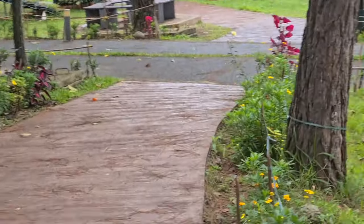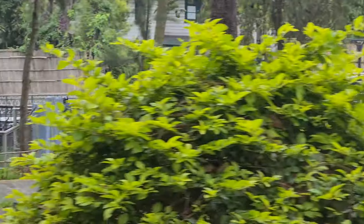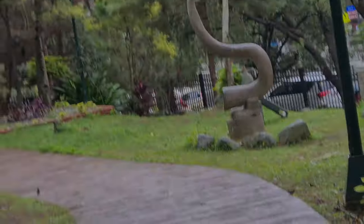It's a nice little park though, right in the center of the city, right by Cafe by the Ruins, just up the street from the market a little bit. It's worth a visit. All right, it's starting to rain again, so I'm going to head indoors.